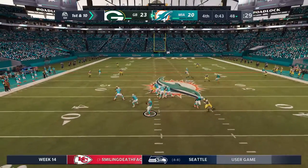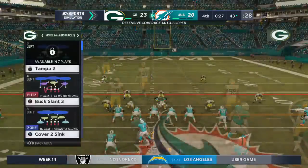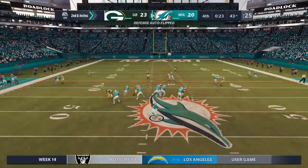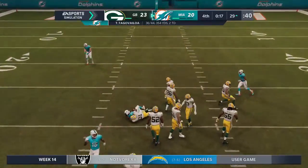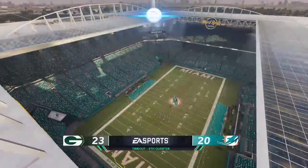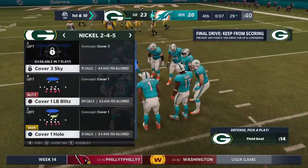Back to throw is Tua. That one complete to his receiver, Jennings. And he'll get it down here to the 43. And back to throw. He'll dump this down to Matt Breida. And this is going to result in another first down as the tackle's made at the Packers' 29-yard line. And whistles, and they take their final timeout with 7 seconds left. 29-yard line.